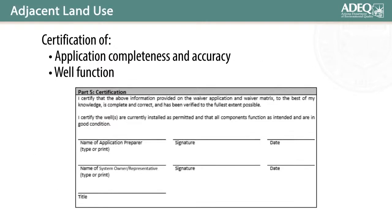The certification page of the application must be signed and dated by the person preparing the application and the water system owner or representative. This page certifies that the application is accurate and complete, and the source wells have been installed correctly and are in good working condition.